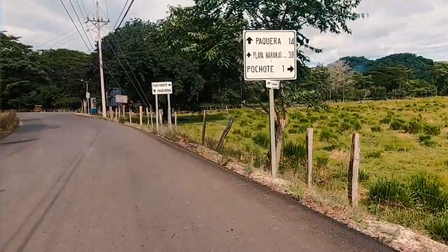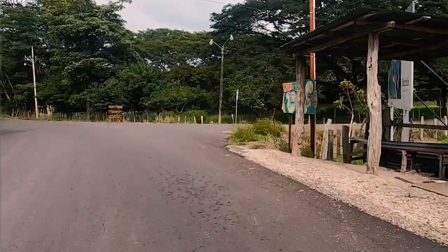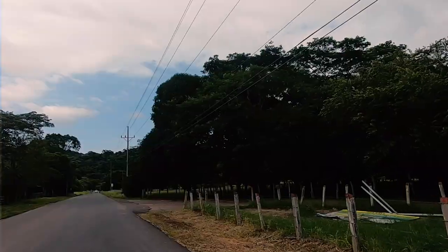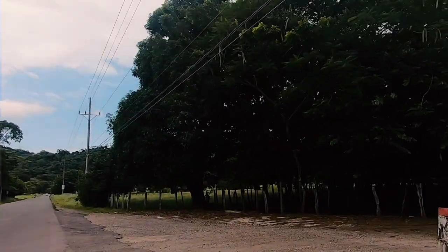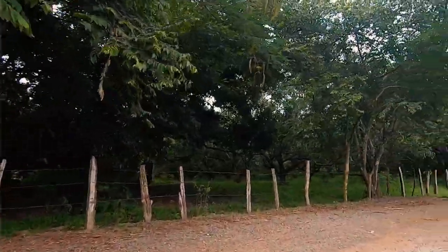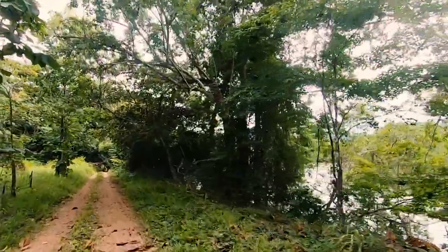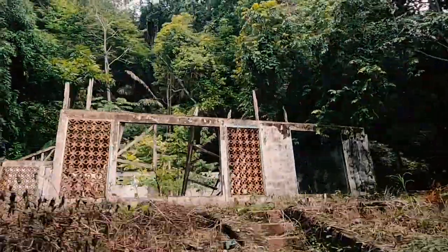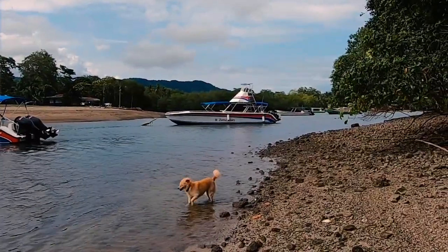You can also drive past the entrance to Playa Pochote. If you're coming from Tambor or Cobano, you will drive for about 7 miles and then look for a little country turnoff. It's actually the only right-hand turn after the entrance to Playa Pochote. Driving down this road about 15 minutes, it's a beautiful country road. At the very end, you will find a place you can park, and that is the beginning of the trail.